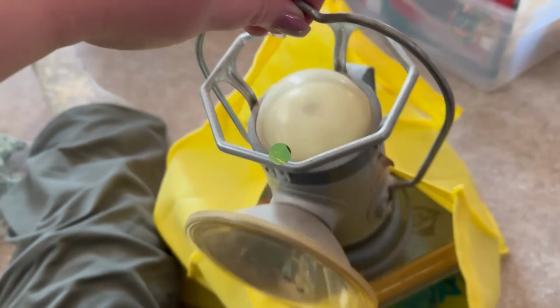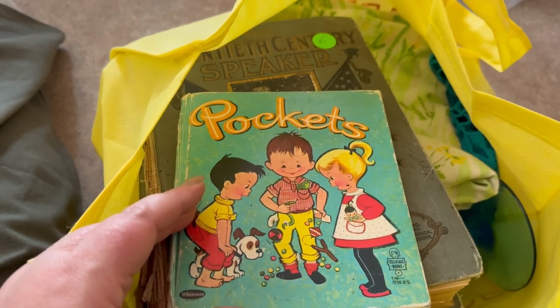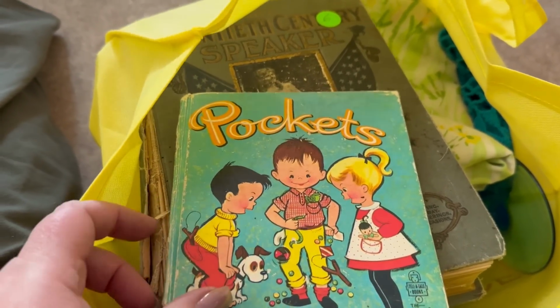Yeah, that's great. We have Pockets, the children's book. This little guy's a shoplifter, I've decided. No, I'm just kidding.